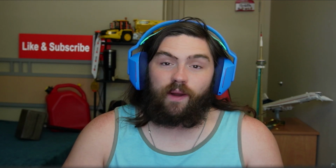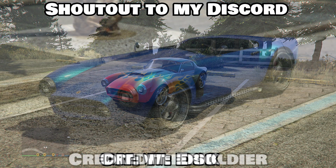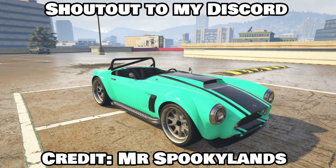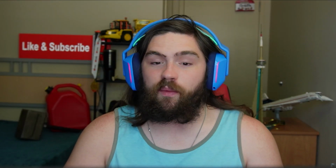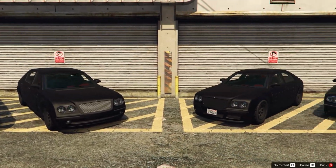The Mamba. Let's finally uncover what I have against Rockstar's recreation of the Shelby Cobra 427 in Grand Theft Auto 5. This car was added on December 15th, 2015, with the Executives and Other Criminals update. Alongside the Mamba, we got 4 versions of the Baller, 4 Cognoscentis, and 4 Shafters.